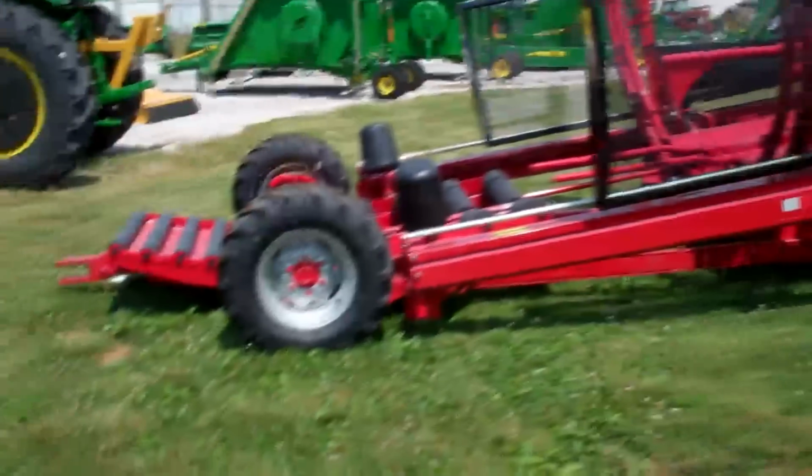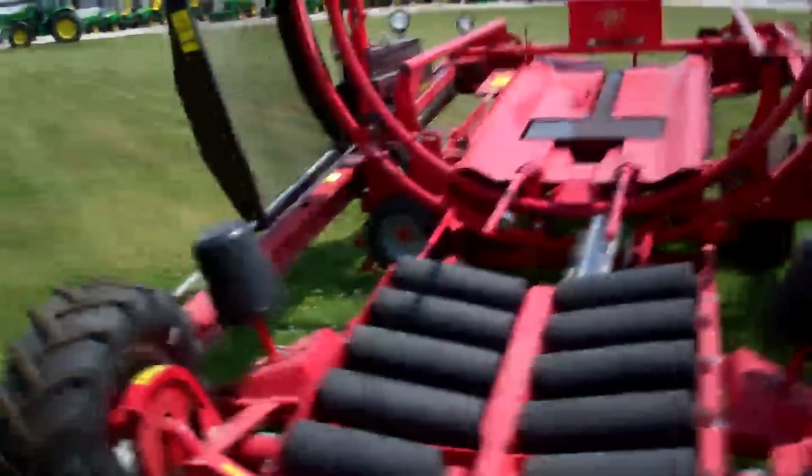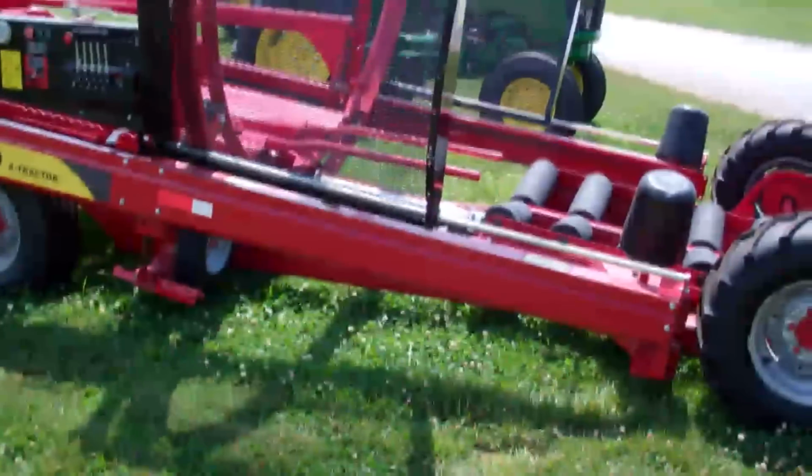Can't quite figure this one out. Kind of looks like something that you'd roll the round hay bales up with, but then it kind of don't. Surely it's not just something to haul around hay bales. A bit extreme for that. Anderson NWX. No, it's something hydraulic.